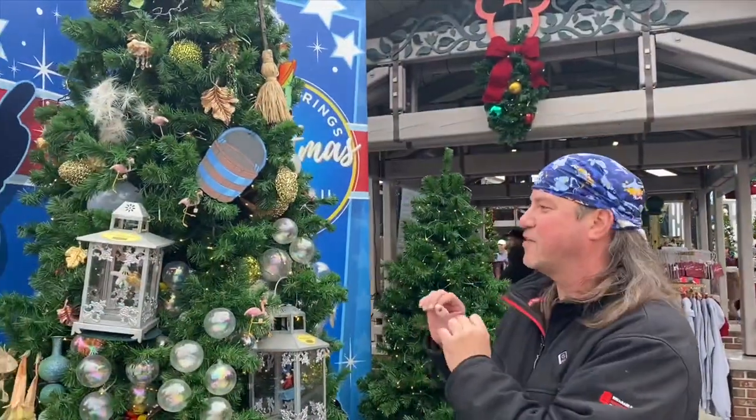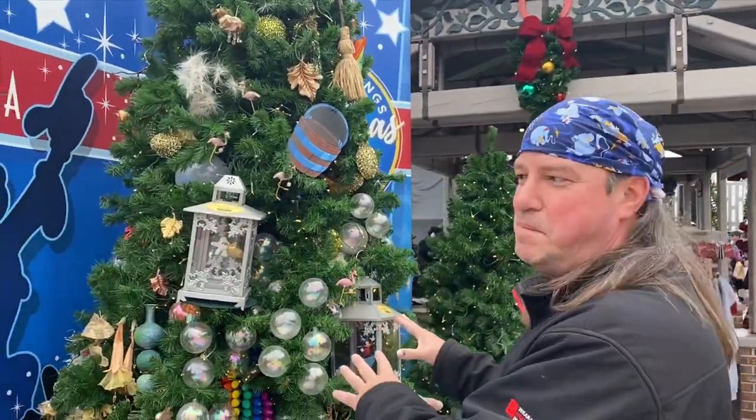The Fantasia tree is filled with all kinds of magic, but let's see how Christmas Tree Trail rocks that magic at night.